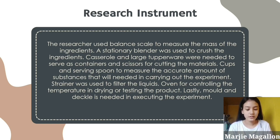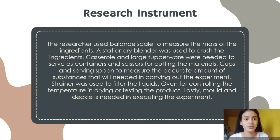For research instruments, the researchers used a balance scale to measure the mass of the ingredients. A stationary blender was used to crush the ingredients. Casserole and large tupperware were needed to serve as containers, and scissors for cutting the materials. Cups and serving spoon to measure the accurate amount of substances needed in carrying out the experiment. A strainer was used to filter the liquids. Oven for controlling the temperature in drying or testing the product. Lastly, mold and deckle are needed in executing the experiment.